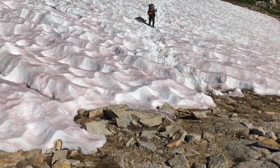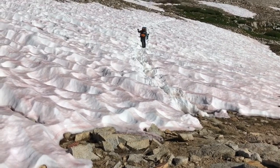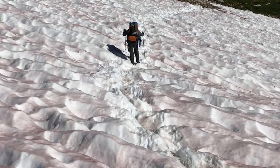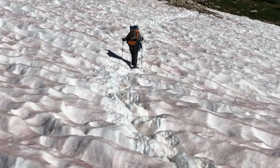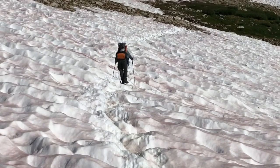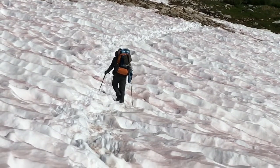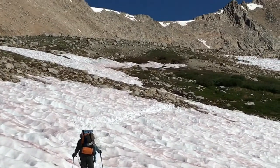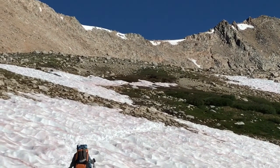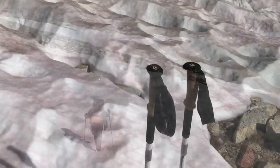Okay, we hit the first little snowfield we got across. Sorry, I had to stop, take my windbreaker off and take a very nice scenic poop. And I just caught back up with Sean. So we've got a lot of this until we get over that, which is Forrester Pass, 13,100, 200, something like that.